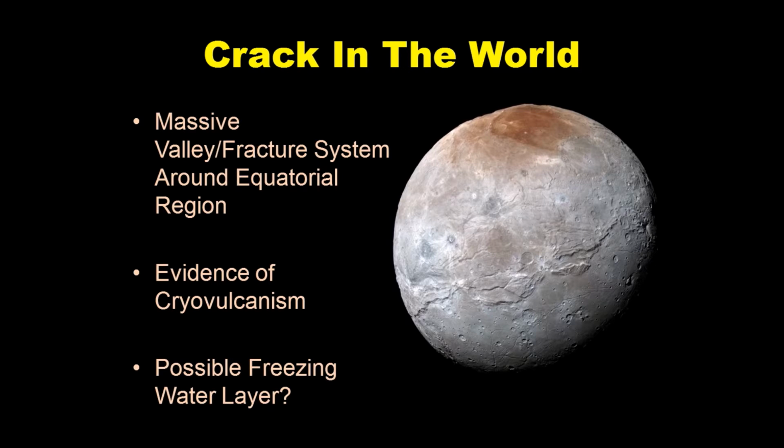One of the things that we think may be responsible for this massive fracture zone in the equatorial region is that there might have been liquid water at one time on Charon, and it froze out. It's like if you put a bottle of water in your freezer for long enough, if the bottle is full enough, and I don't know if any of you found that out like I have, it'll break open the bottle. So we think that's maybe what caused a lot of that. And it's possible that when that was happening, that's when you got a lot of the cryovolcanism to help do the remodeling.